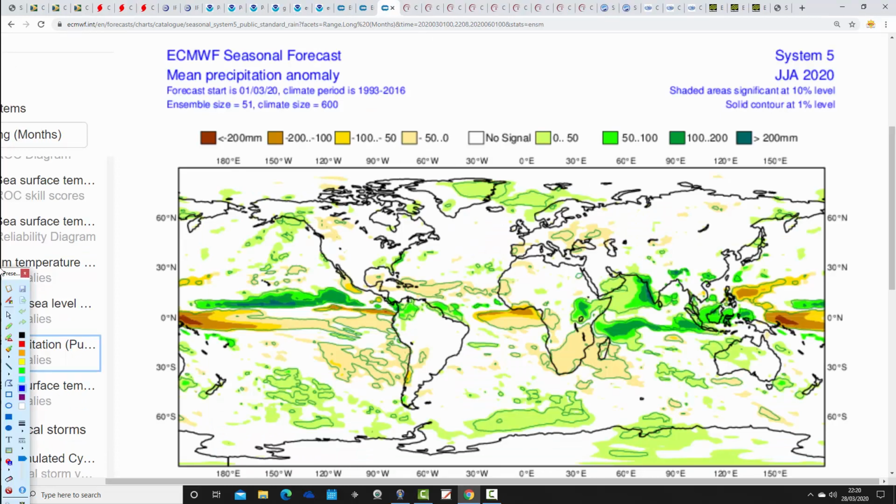And precipitation-wise, again, very weak signals. So it's going for wetter than average conditions to be to our north, drier than average conditions to be to our southwest, and we're somewhere in between with no particular signal.